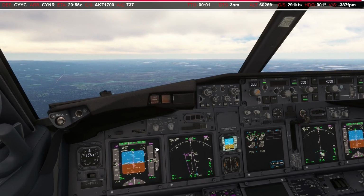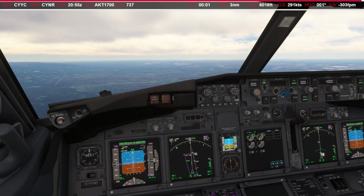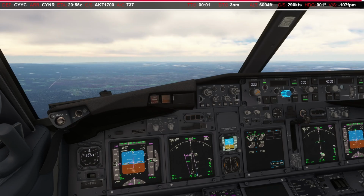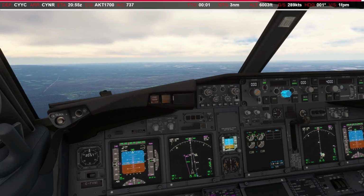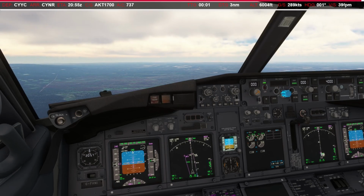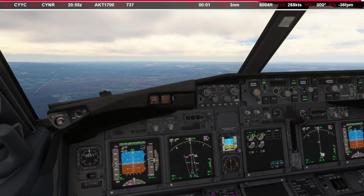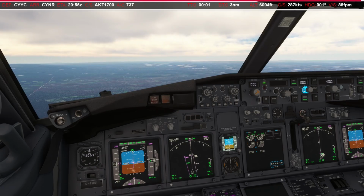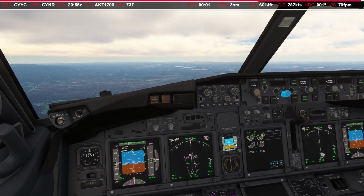Arctic 1700, 4 miles from KVOM. Turn right, heading 015, descend and maintain 3,000 until established. Cleared for the RNAV, runway 17 approach. Turn right, heading 015, descend and maintain 3,000 until established, cleared for the RNAV approach.